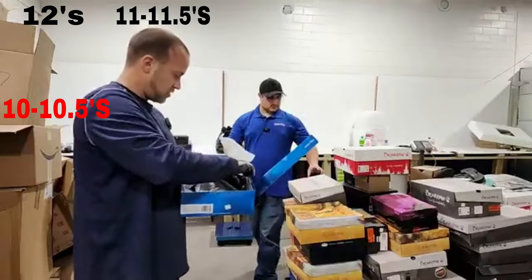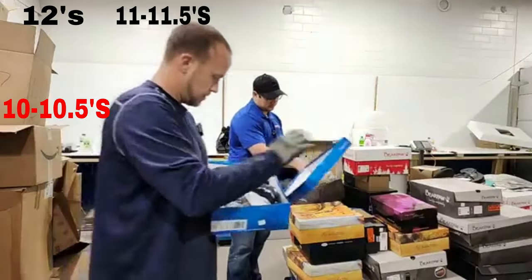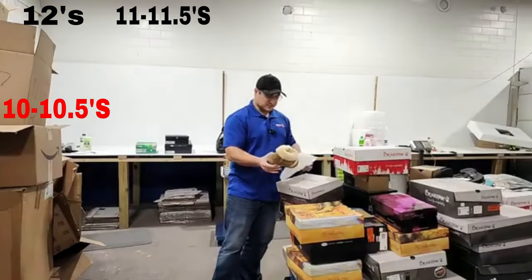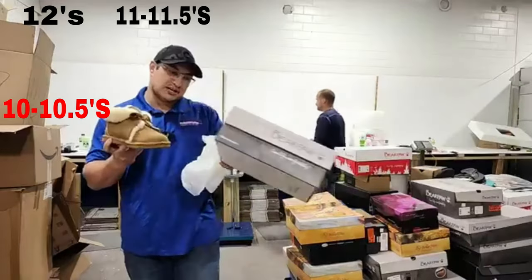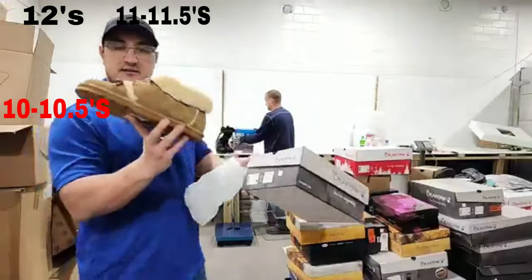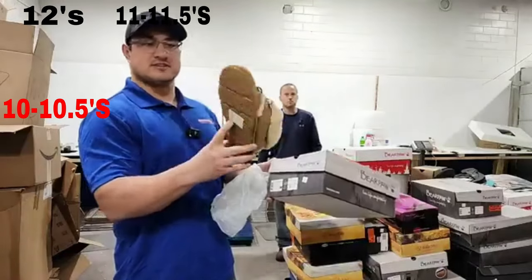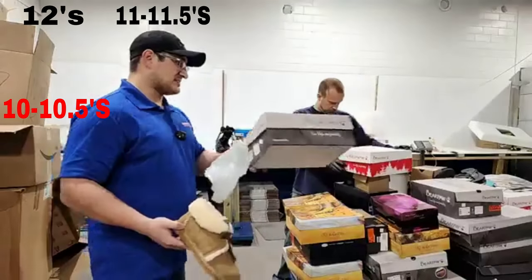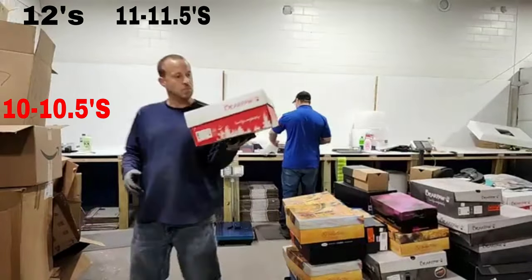This looks more of a dress shoe. Very nice. Kind of office-like. These are nice, I love these. So another Bear Paw. These are going to be Bear Paw Juliettes. They're a size 10. Look at these, ladies, y'all got some style. Why don't dudes get boots with the fur this cute? Size 10. These are Juliet Hickory.